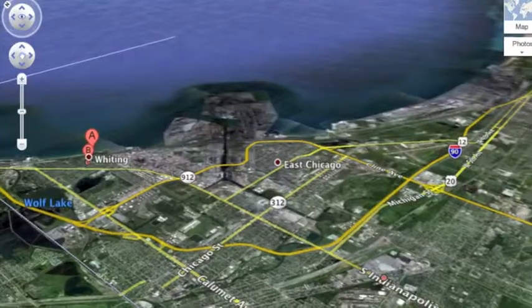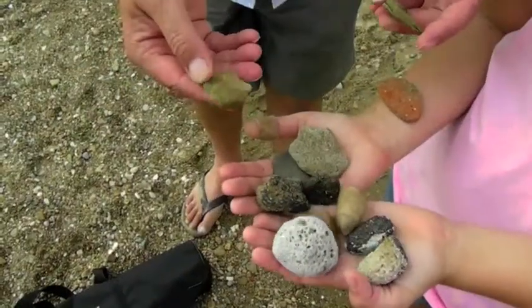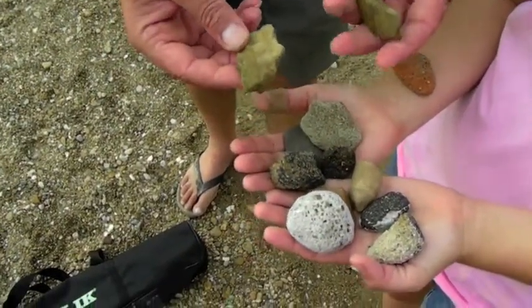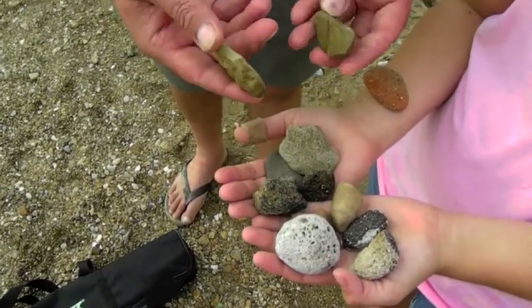We are here at Vihala Beach in Whiting, and we're going to look at beach gravels here that are much more different than in other parts of the Indiana shoreline. So let's look at some gravels. These are natural gravels, very rare here at this part of the Lake Michigan shoreline.